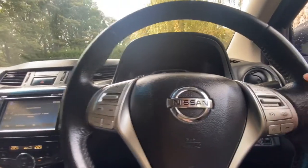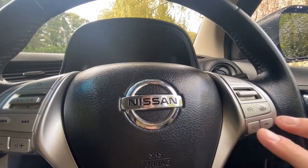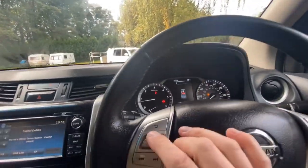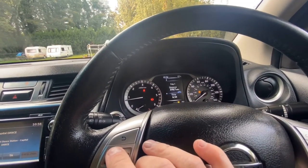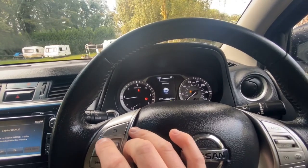So steering wheel controls. To the right hand side upper here is your cruise control. The lower part is your voice command, and also you can answer your phone and hang up from there as well. And then the left hand side is basically your media center control, and you can use this button here to control the center console, as you can see. So there's no warnings.